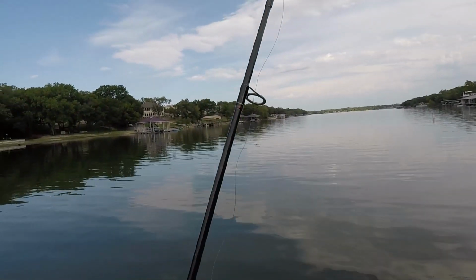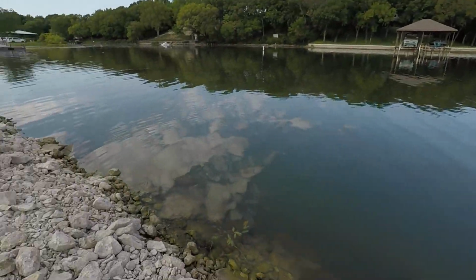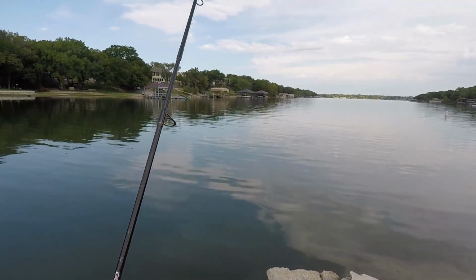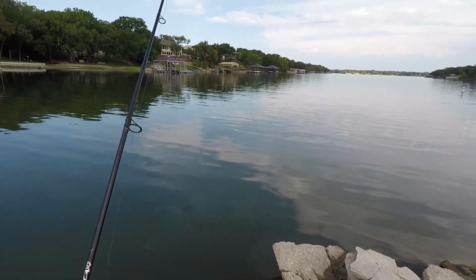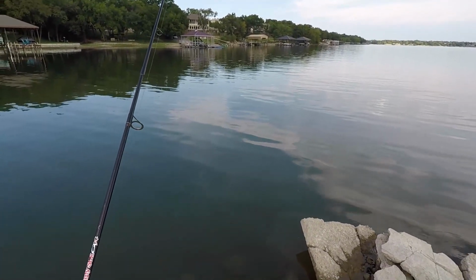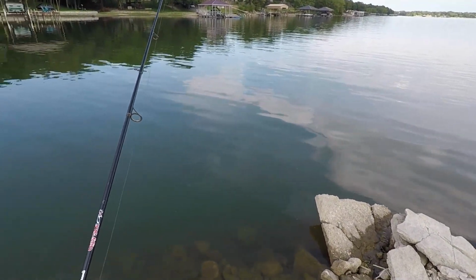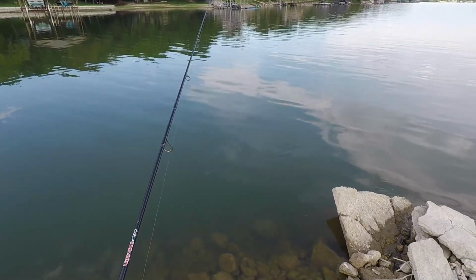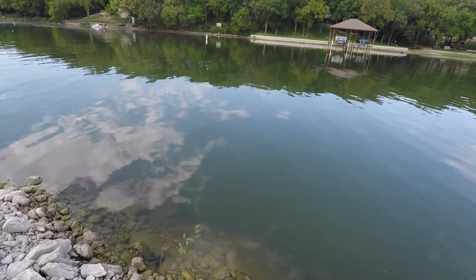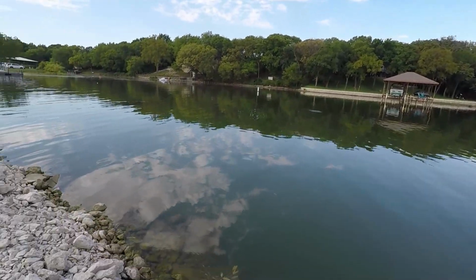No bites yet. Nothing on the Senko. That surprises me. So with this, I just do a steady, slow retrieve. I gotta watch the rocks down here, but other than that, that's it. Man, that looks good. I just let the bait do the work. I hadn't tried the Berkeley Twitchtail yet. I want to do that one here pretty soon.